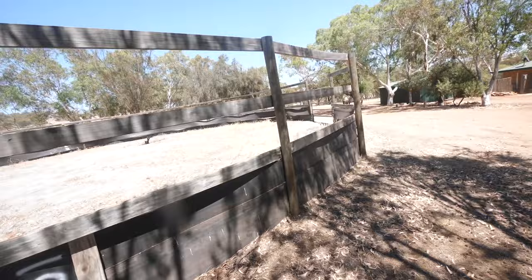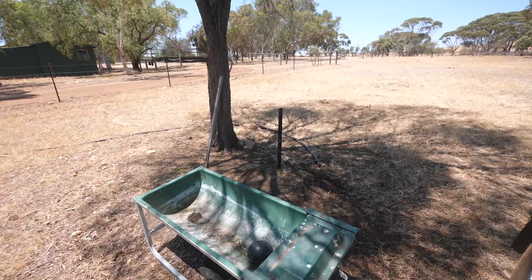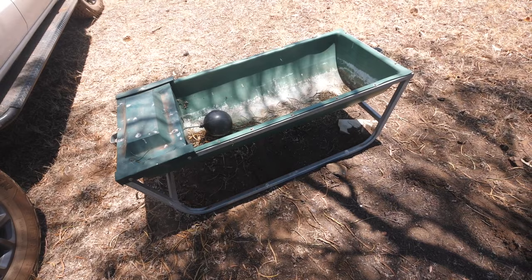What are you doing, Mags? Alright, I am just out here grabbing this trough. I've just undone it all over here. I took the star pickets out, but I'm going to chuck it on the back here and we can use it over with the little lambies. I know it's a bit big, but yeah, saves me bringing water out all the time. Holds a lot more. All right, now to get it off.